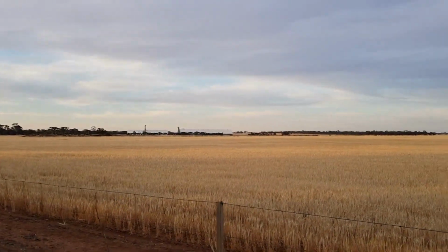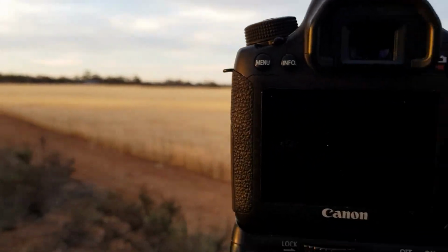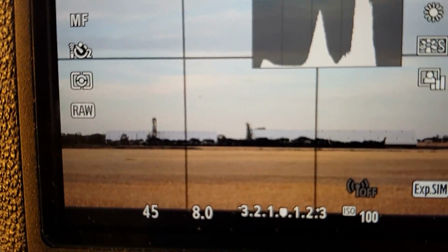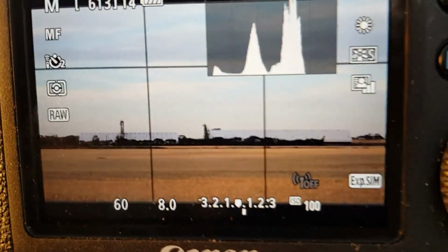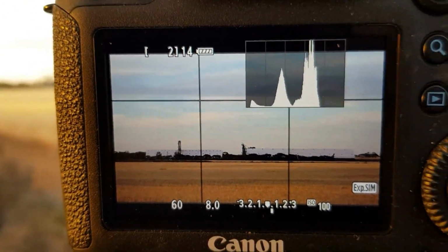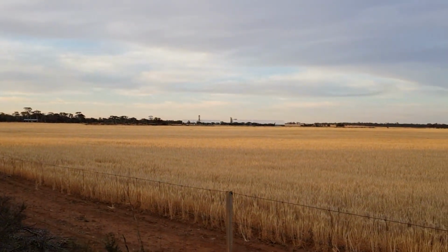Righty, so there's the shot. I've got the Canon on, the 70 to 200, and I'm at about 120-ish, 120 millimeters. And so there's what I can see, and there is my composition. It'll focus for you. A little bit overexposed, so I'm going to go for that. We'll take a test shot, see how that comes out. F8, 60th of a second, half a stop over on ISO 100. And there's that shot, which I'll also put on the vlog for you to see.